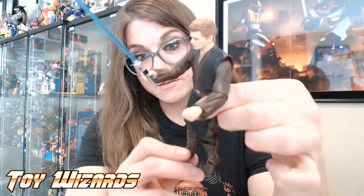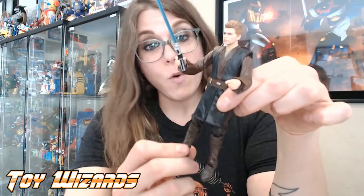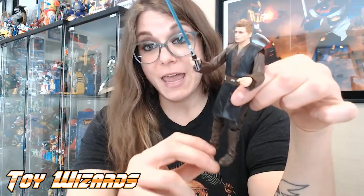We don't have the tunic underneath, so there's no brown cloth happening the way we have it over on this one. So we have dark brown boots with the same articulation. If you want me to talk about the articulation, I can. But again, it's built on the Black Series engine, it's built on the Marvel Legends engine, it's built on the Power Ranger Lightning engine, it's built on the Ghostbuster Plasma engine. They all move the same.